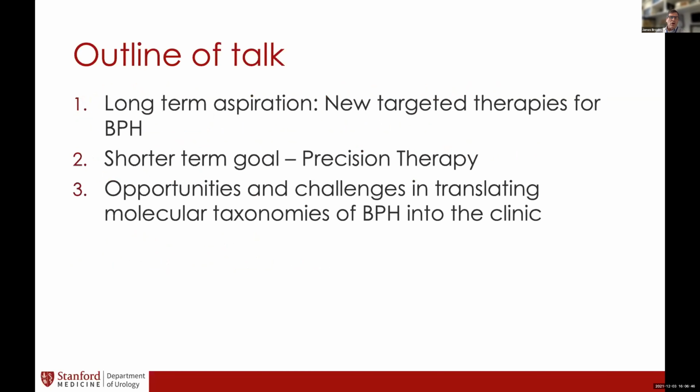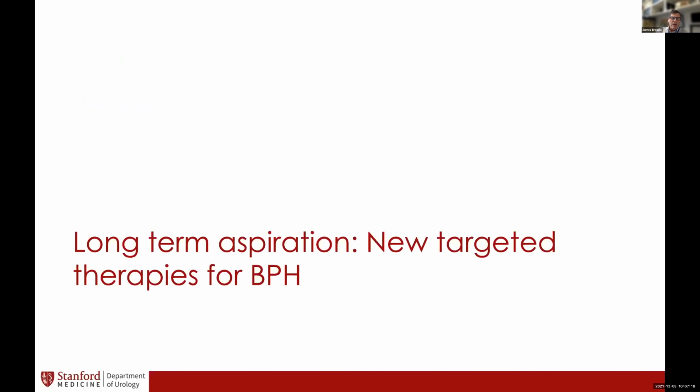So what I want to talk about now is, first of all, long-term aspirations. The thing that we want most are new targeted therapies for BPH. I think that is a long-term process. Shorter-term goals would be precision therapy, and then stemming from that latter discussion, what are the opportunities and challenges in translating these precision-type therapies for BPH into the clinic. So let's go first to long-term aspirations, which is new targeted therapies for BPH.